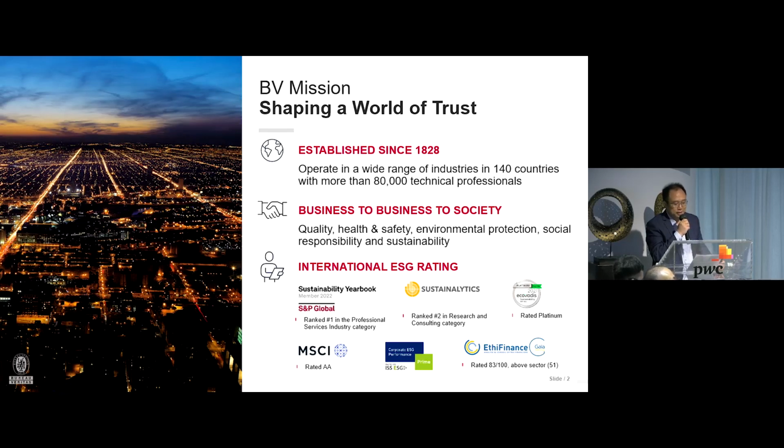BV is a business-to-business-to-society company that provides testing, inspection, certification, and technical services by assisting our clients to ensure that their assets, systems and products are safe, reliable, and sustainable. We are contributing positively to our society. As a group, we are committed to our ESG journey, and we are humbled to receive recognition by many international rating agencies.